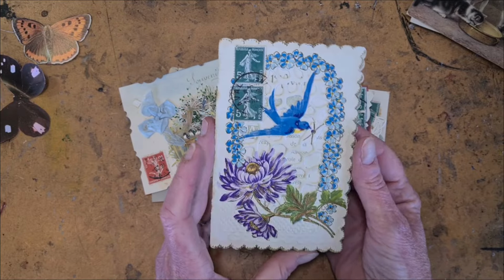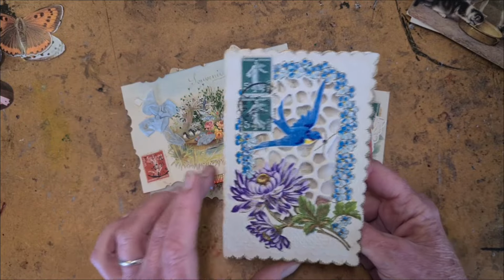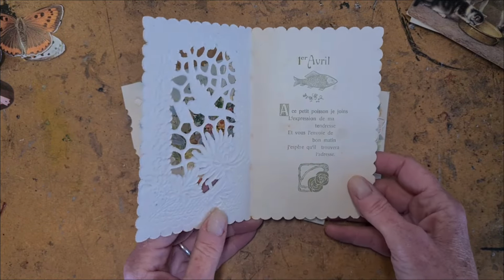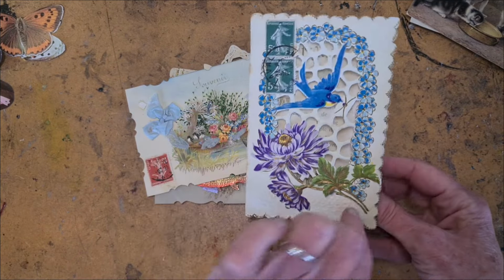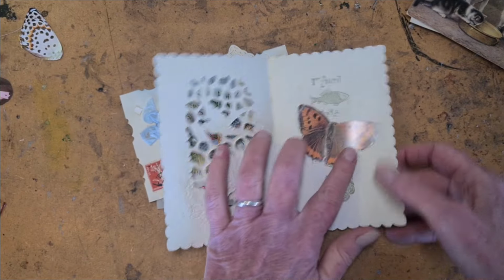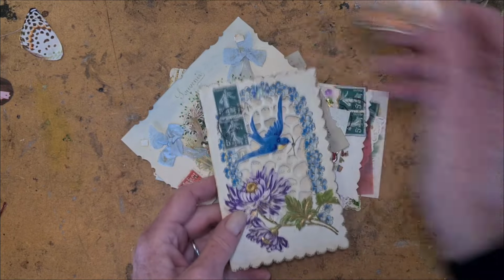I really am so excited about some of these because they're cards. You see, they're stamped, but they're actually like little booklets. So again, this is probably going to go into an art journal page or an altered book, because then you can add something here, some text or some collage, and then it'll open up.